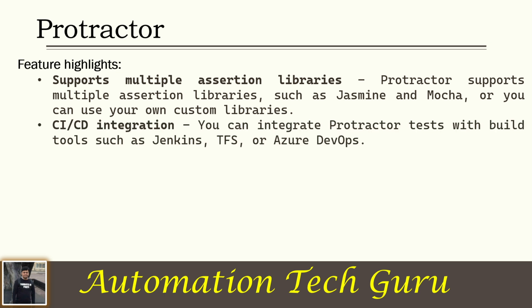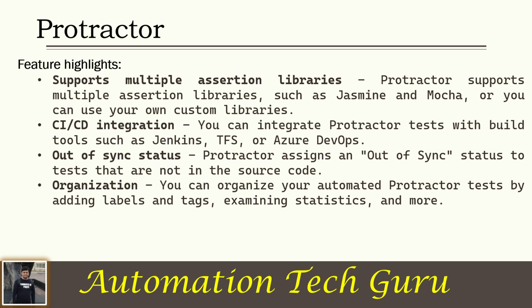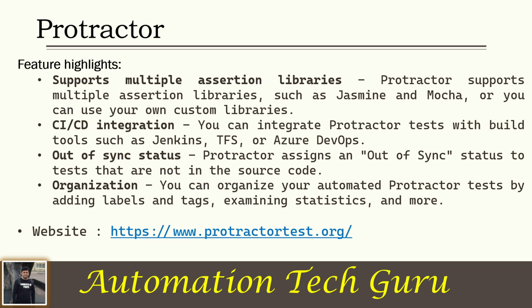CI/CD integration. You can integrate Protractor tests with build tools such as Jenkins, TFS, or Azure DevOps. Out of sync status. Protractor assigns an out of sync status to tests that are not in the source code. Organization. You can organize your automated tests by adding labels and tags, examining statistics, and more.